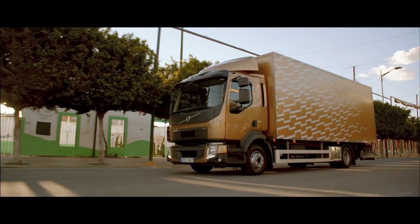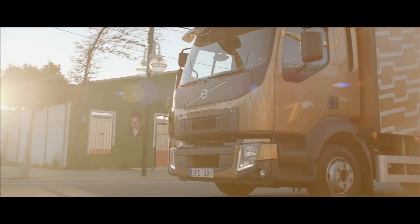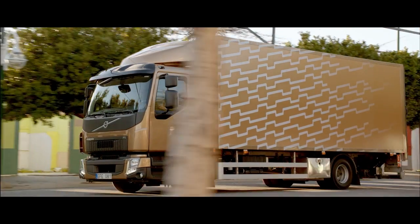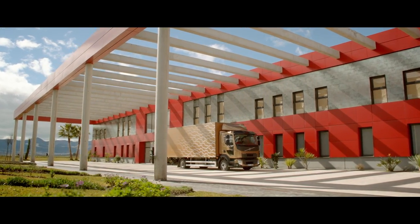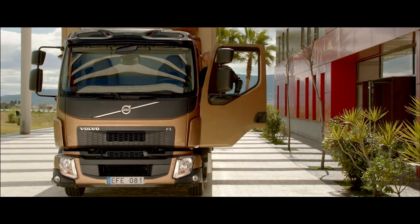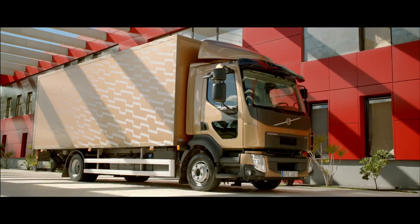But there's more to the new Volvo FL than appearance. It features a Volvo-developed Euro 6 compatible engine program, as well as a new 12-ton model that is an impressive 500 kilograms lighter than a comparable six-cylinder vehicle. The result is increased load capacity and working flexibility. Great news for your business, whatever that might be.